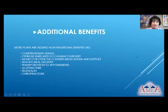Now, additional benefits. More plans are adding non-traditional benefits, like comprehensive dental, eyewear unrelated to surgery, over-the-counter medications, which they give you a catalog, and you can order over-the-counter items like aspirins and safety equipment for your bathroom, anything like that that's over-the-counter, which is a great benefit. And they're doing about $80 a quarter on the average per plan.